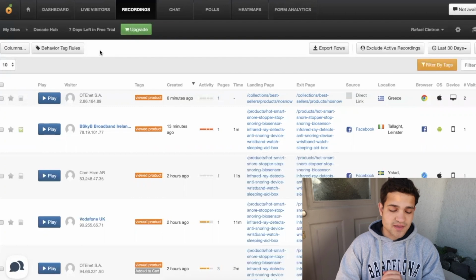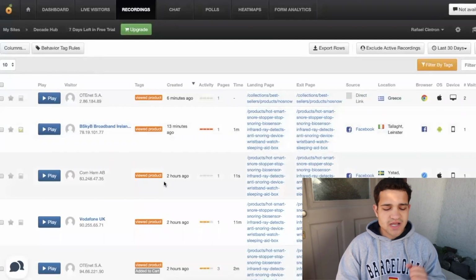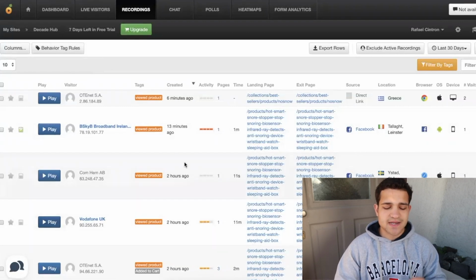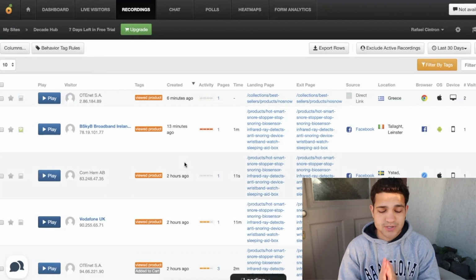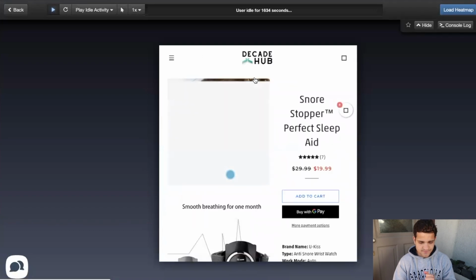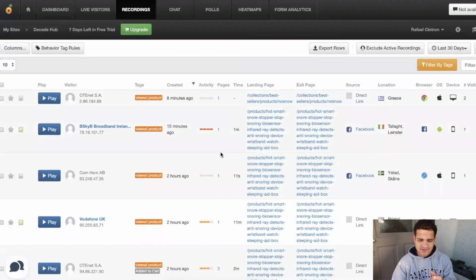The most important thing here is, for example, we have all the visitors to our page. Let's say someone viewed a product but didn't actually add to cart. We can click on that and analyze the recording from that person, so we can see exactly what they are doing on the page. In this one, they're clicking and landing on our page, in this case on desktop. It'll tell you if it was mobile or desktop, and it says user idle for 1,624 seconds. So it seems that this is a weird recording. I'm not sure why he was idle for that long.